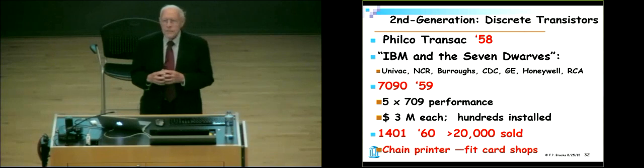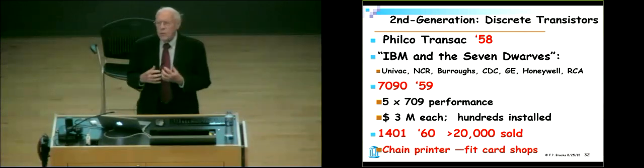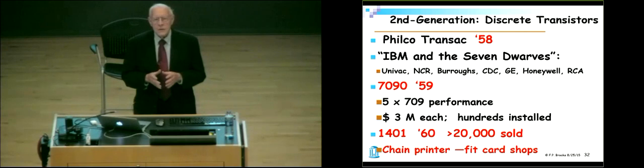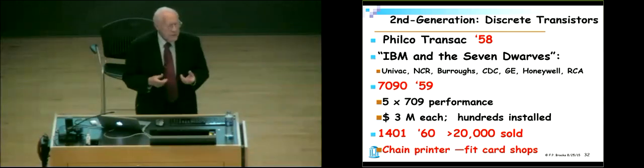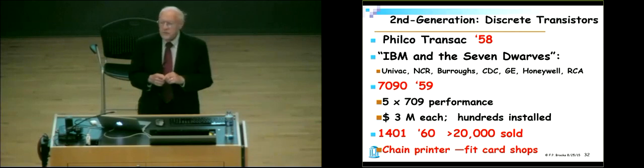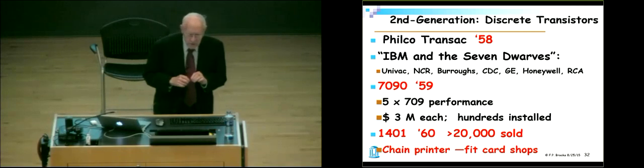But IBM got there with transistors wholesale, and as a consequence, dominated the market. So it became standard to talk about IBM and the Seven Dwarfs as the computer producing companies. IBM had more than 80% of the market. And IBM's first transistor machine was going to be the Stretch supercomputer, and I'm going to talk about it in a minute.